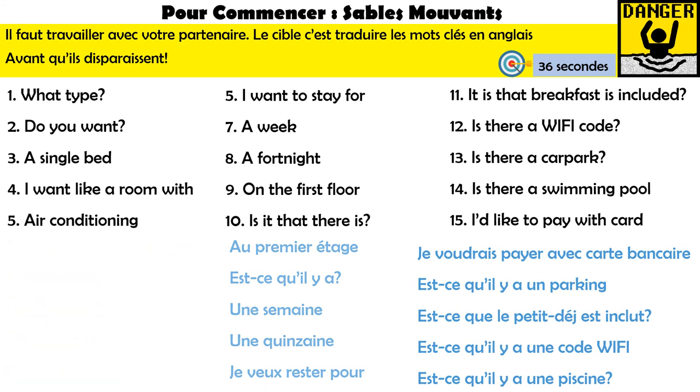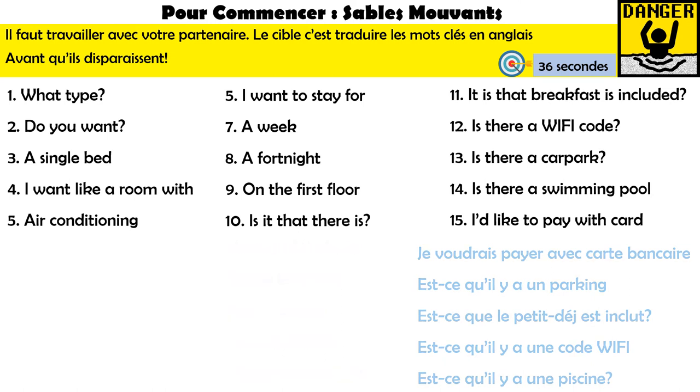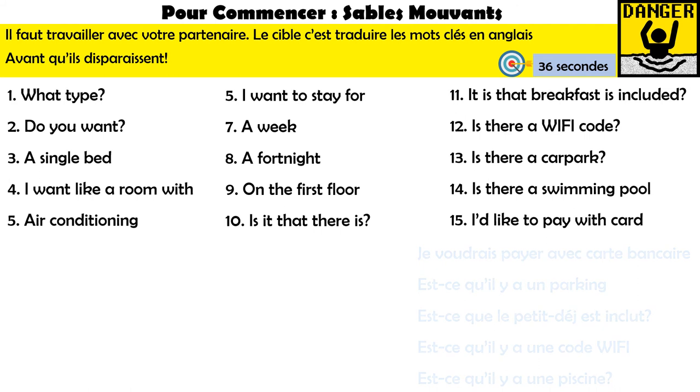First column is gone, soyez rapide mes petits. And second column down. Et c'est fini mes petits, bon effort. Now this vocabulary you might need to use in your GCSE roleplay, you'll definitely need to use it when you're going to France. We need to know it even better than this.